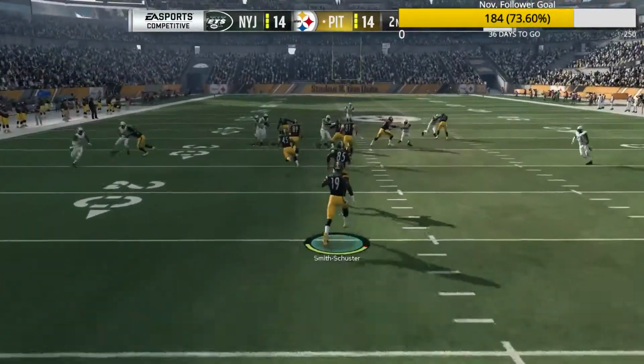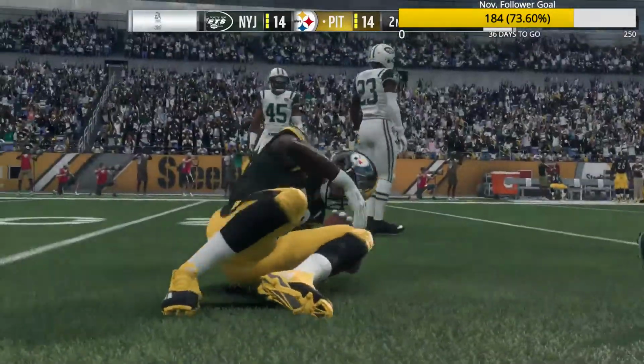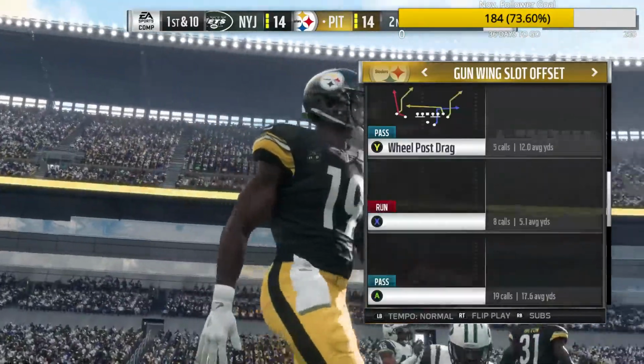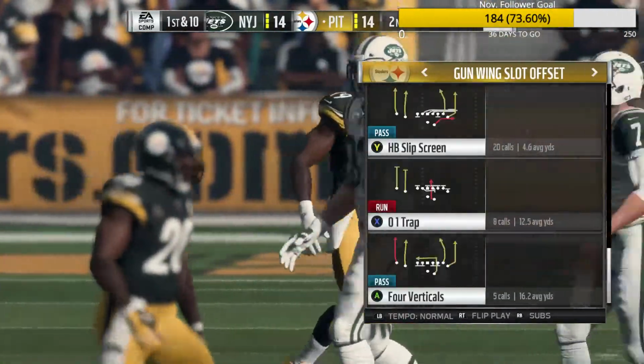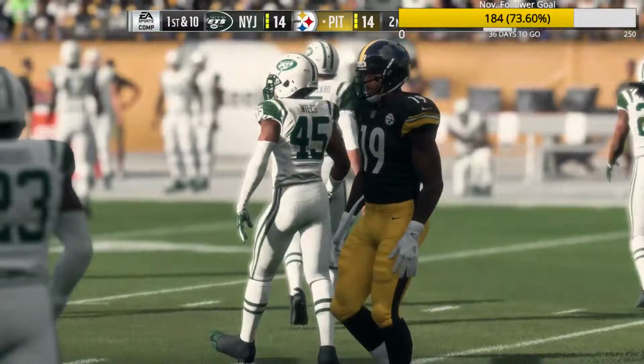This fielded at the 2. They'll bring it back to just about the 25, call it the 24-yard line. And Pittsburgh getting set to take the field. And right now they're saying, hey, let's keep this going. 2 drives, 2 touchdowns. Yeah, can't ask for a better start than that, can you?